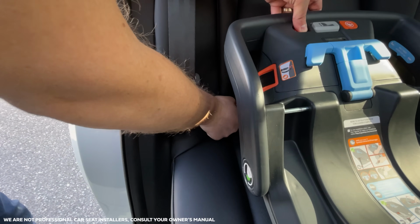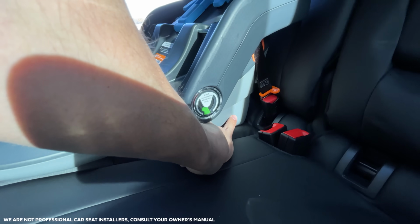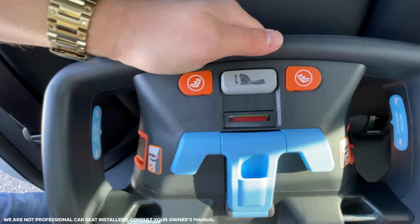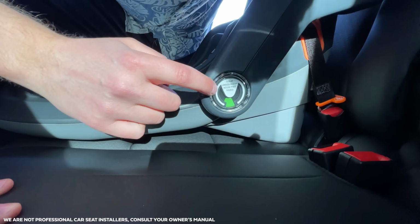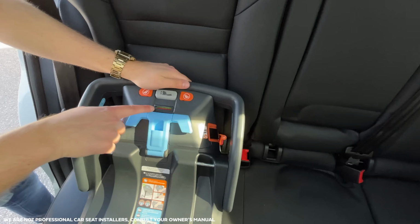I've already adjusted this mount, bottom base here, to work with the Nissan Rogue, and you can adjust that with this button here. So now what we need to do is push down so that there's no red here, and there's no red here. Well, let me just see that. Okay, that looks pretty good. So I see it over here as well. So now I'm going to push this one.